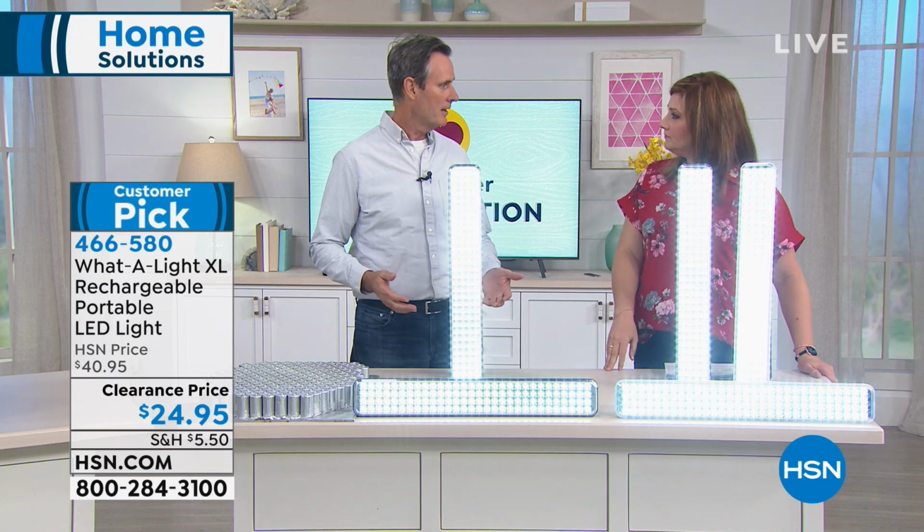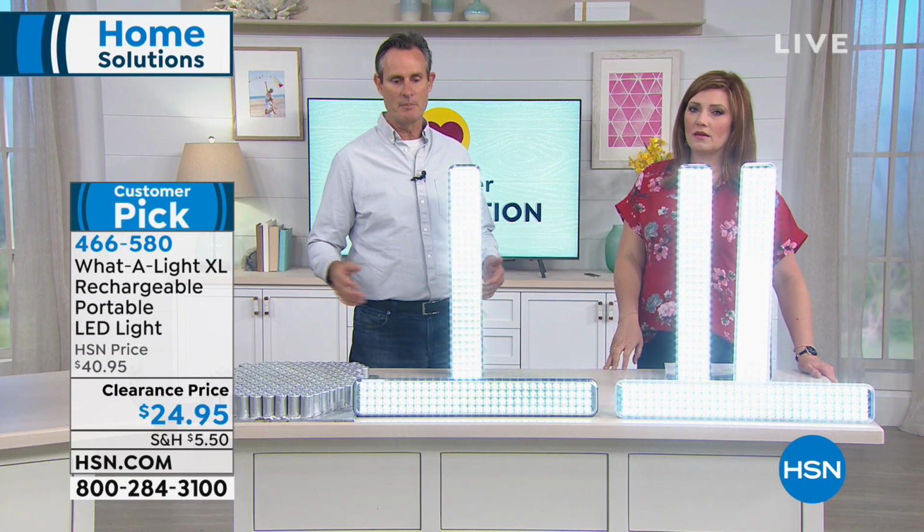And it has multiple uses. A lot of times if you have something in an emergency kit, it just sits there like a can of beans or something. But here, you can use this while you're playing cards, while you're camping, while you're walking the dog. You can mount this inside of your shed.